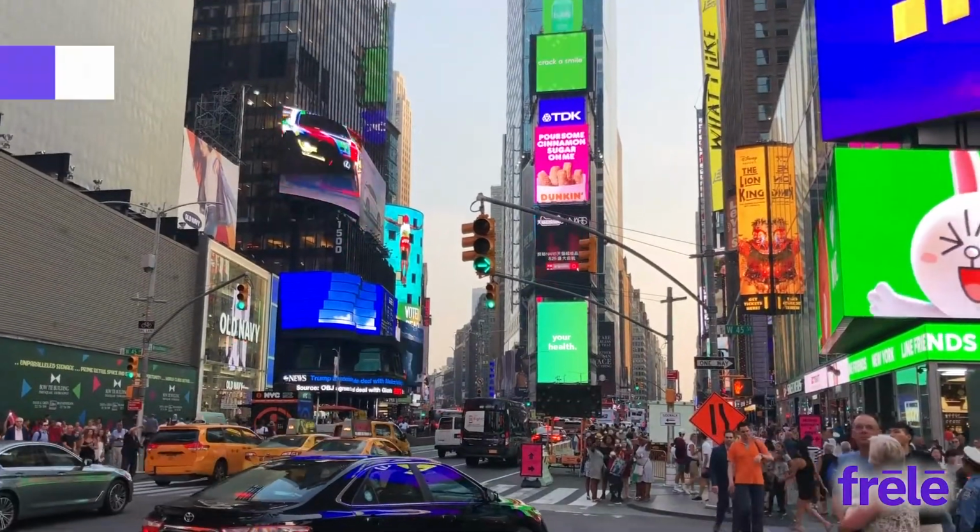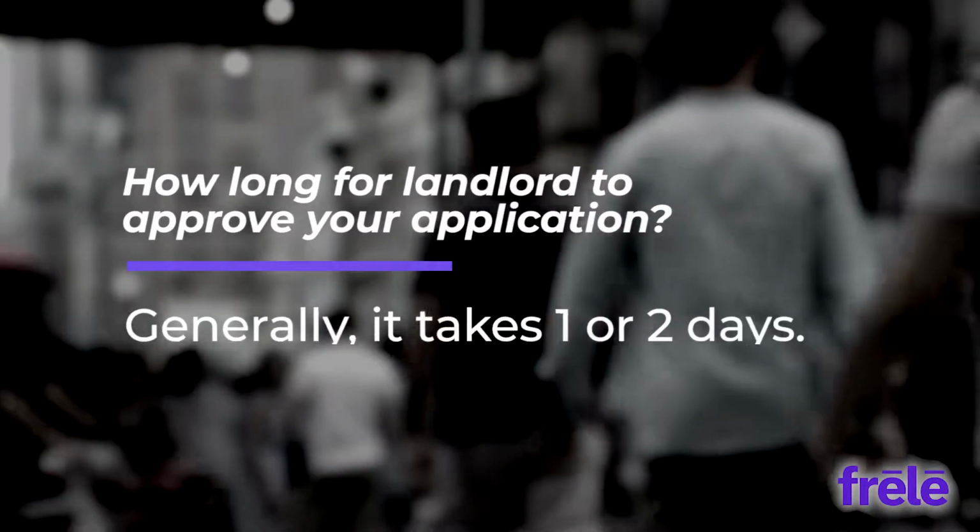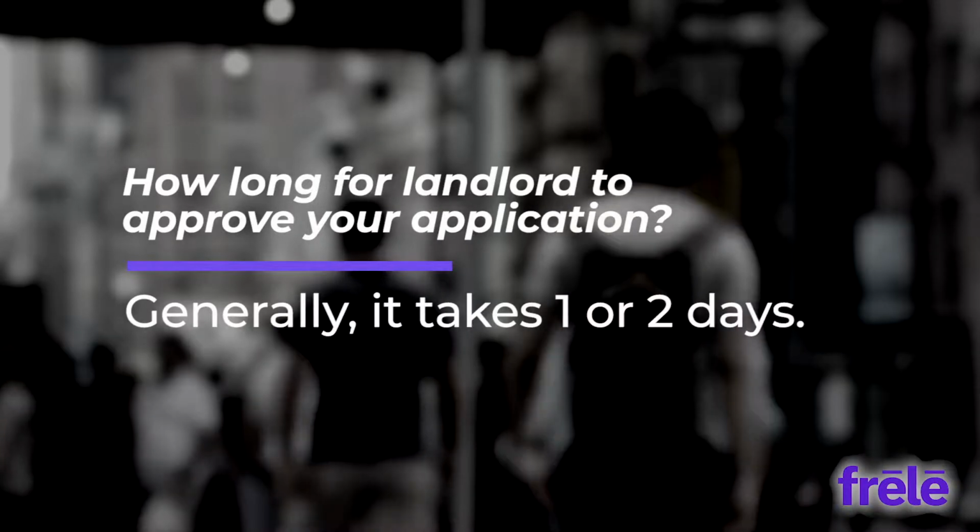Today's rental tip comes to you from Times Square. How long does it take for a landlord to process your rental application? Generally speaking, the landlord should get back to you within 1 or 2 business days. But here are some factors that could prolong the process.